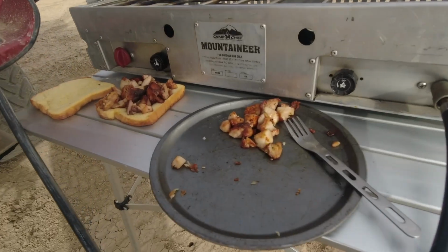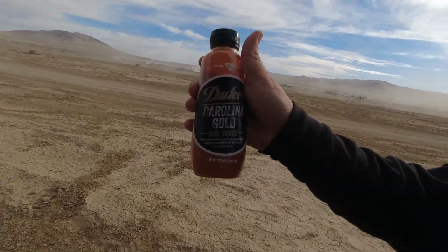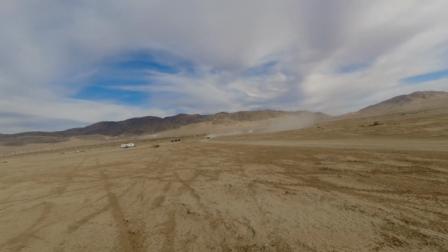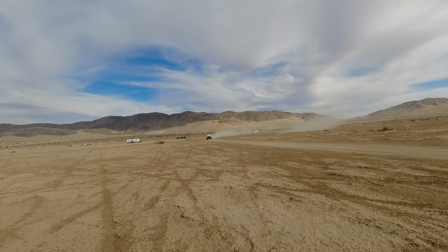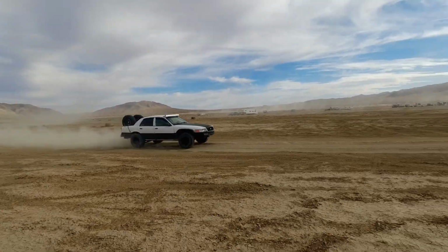Making a little barbecue sandwich here. Yeah. Got the Duke's Carolina Gold. And here he comes for another pass. Let's see how he does. That's a Crown Vic right there. That's badass. Pretty sick, huh? Wait till tonight, it'll get even better.